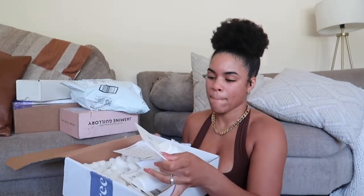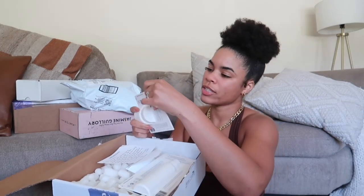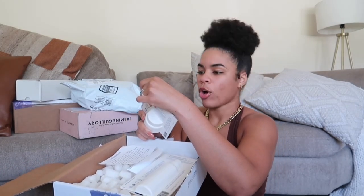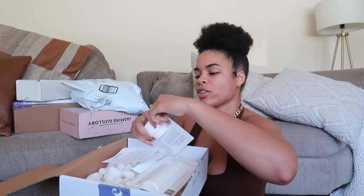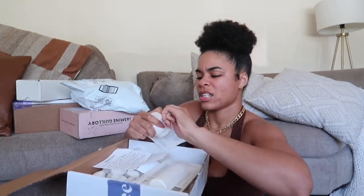Like this box right here. I don't usually sign up for PR, but somehow people find my address. This is from United and Free. Looks like they gave me a little package. And this is their balm. It's multi-purpose, softens coarse hair, dry skin, and stretch marks. So we can open this up.